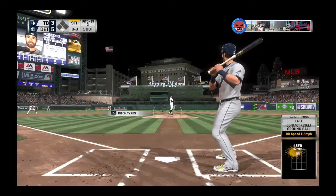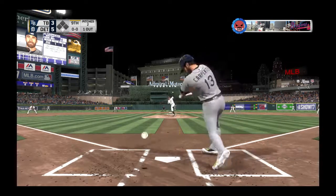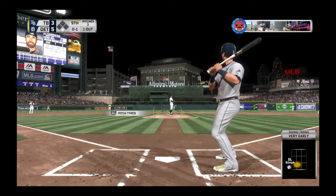Up next for Tampa Bay, into the box, Matt Carpenter. He homered earlier and is 2 for 3 to this point. And that's by him. It's 0-1.